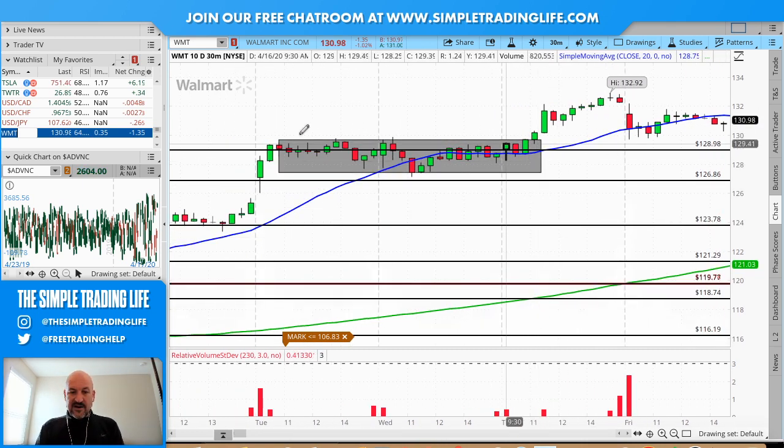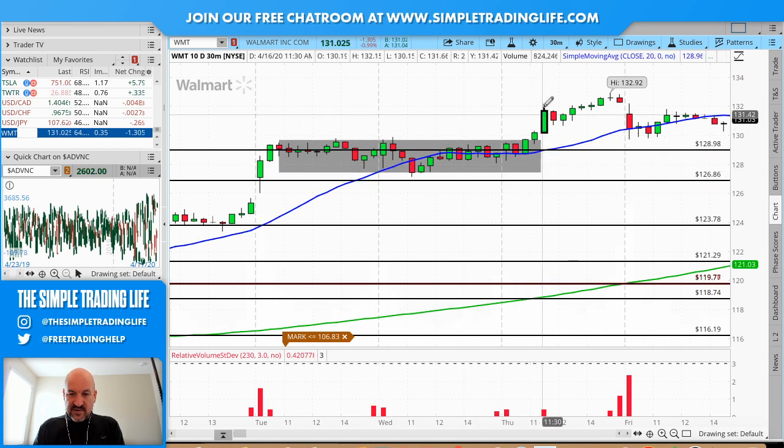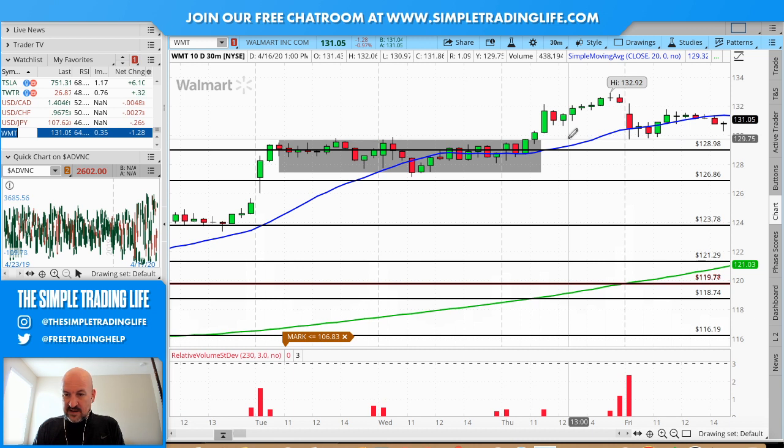As you can see here on Walmart, I had a gray box drawn in because we had a nice range here. See this nice range we had? And there was the breakout. It ended up going all the way up here. So probably, is that 129.75? Oh, a little over $3 move. I know you would have made money on that. A little over $3 move on a breakout out of the range.